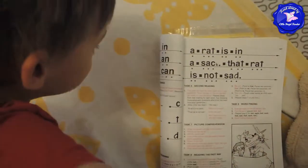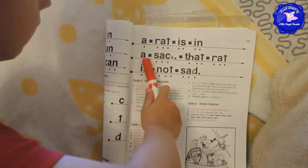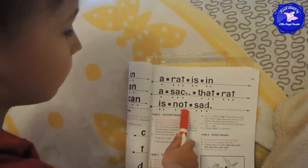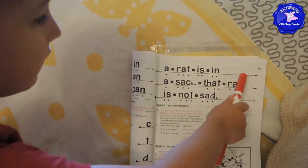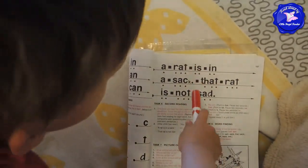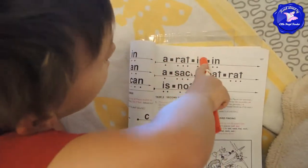Let's read again. The last time. You point to the words. Where's your beautiful red marker with hearts? Point to the first word. The first one. The very first one. Okay, find the word rat. Where's rat? Show me rat. Can you show another rat? There are two words, rat, in the story.